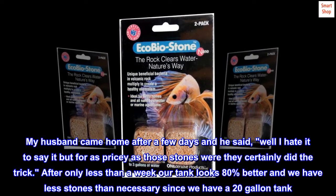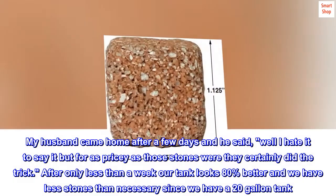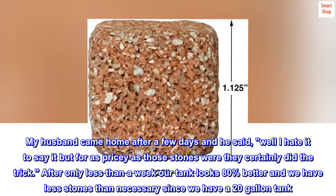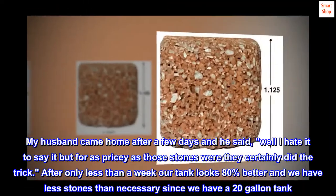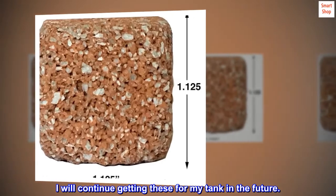My husband came home after a few days and he said, "Well, I hate it to say it, but for as pricey as those stones were, they certainly did the trick. After only less than a week our tank looks 80% better and we have less stones than necessary since we have a 20-gallon tank. I will continue getting these for my tank in the future."